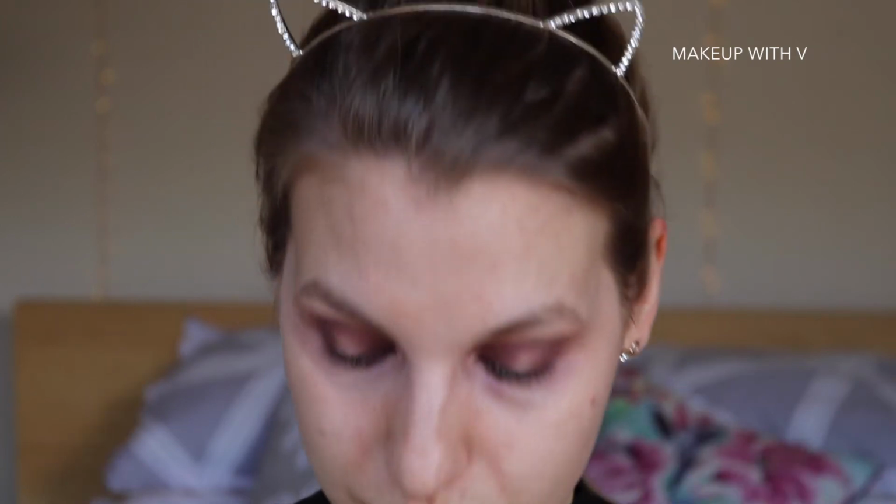I'm going to spray this brush. This is a Zoeva 232 Classic Shader brush, and I'm just going to pop some MAC Fix Plus on it, just so that I can get a real pop of colour in the centre of my eye. So going in with the lightest lilac. I mean, it's okay. It's giving me a nice subtle pop of colour, but I want to go in a bit more. I'm going to go over with the white to really make it pop.